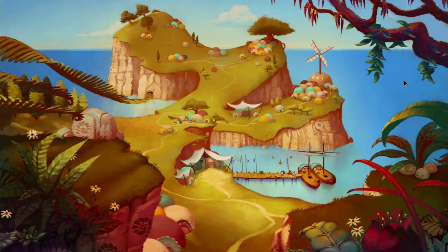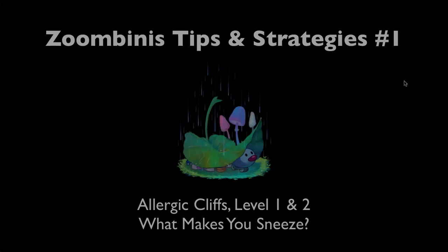Hi, we're back with more tips on playing the logic adventure puzzle game, Zoombinis. Zoombinis enjoyed the good life.